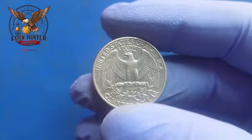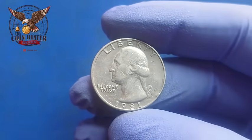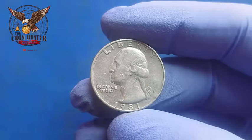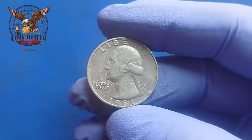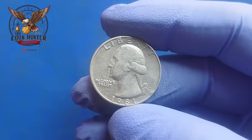This is exactly why serious collectors go through their coins systematically, examining each one carefully, because you never know when you might stumble onto something extraordinary, and the 1981 P triple error is the perfect example of why that diligence can pay off in ways beyond your wildest imagination.